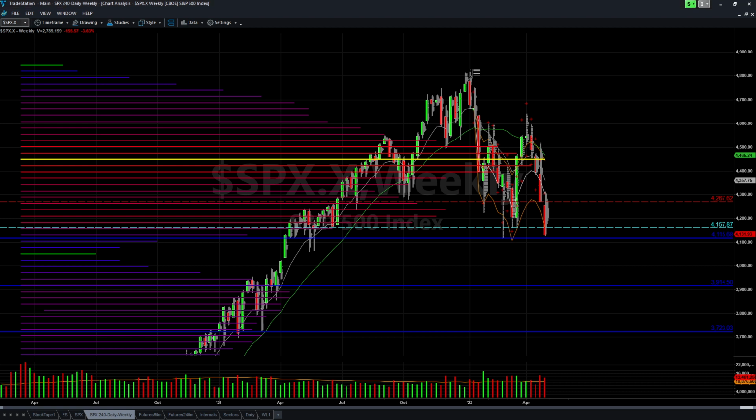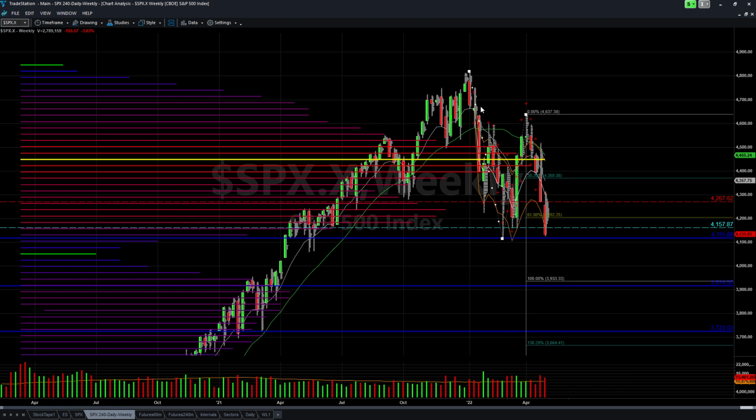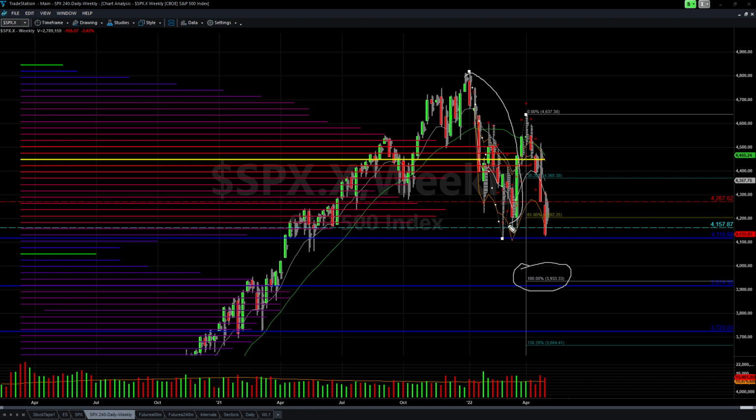We go from the all-time high to the low of the pullback, then you take it up to the lower high, and you snap it just like that. So now you can see that it has projected that 100% move, measuring 100% of that same move brings you down to 3,933, and look how nicely that is lining up right there with that weekly level at 3,914.